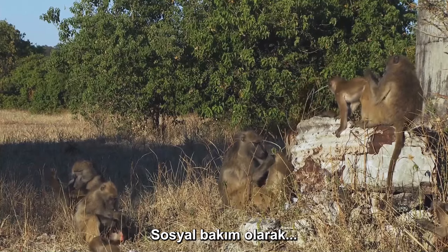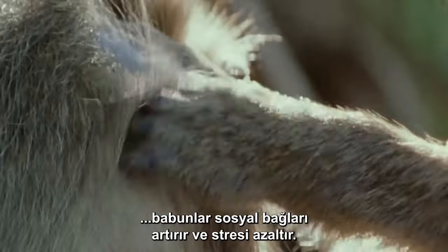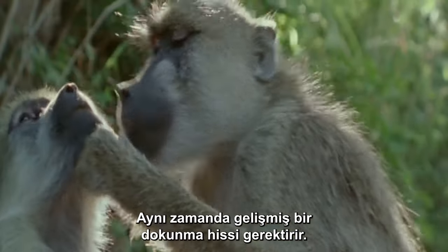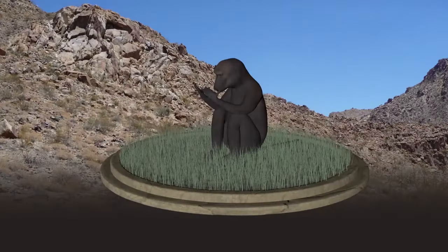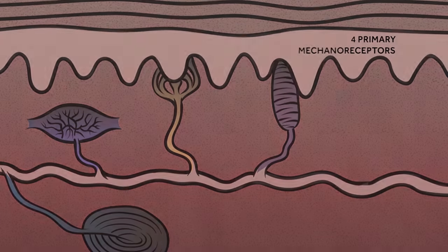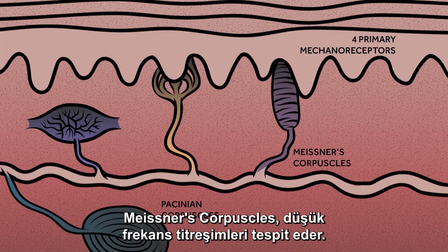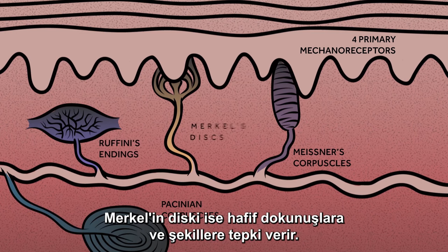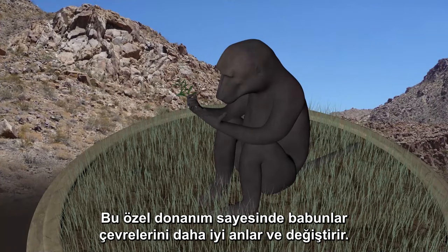In the form of social grooming, by carefully removing ticks and other parasites from each other, the baboons increase social bonds and reduce stress. Removing a tick only a few milliliters across demands more than just a good grip. It also requires a refined sense of touch. Besides their opposable thumbs, baboons have four main nerve groups in different layers of skin. Pacinian corpuscles respond to pressure and vibrations. Meissner's corpuscles detect low-frequency vibrations. Ruffini's endings are sensitive to stretch, and Merkel's discs respond to gentle touch and perceived shapes. Through this special gear, baboons can better experience and manipulate their world.